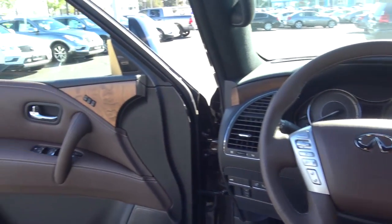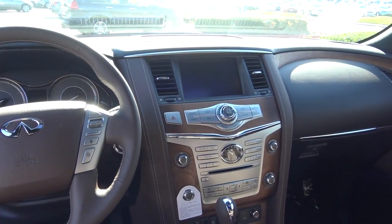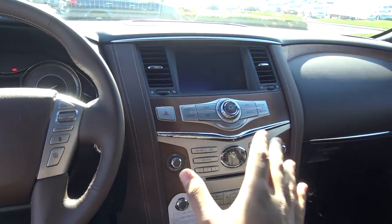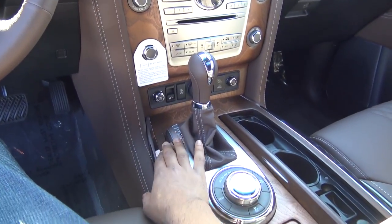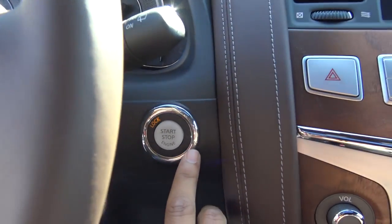Now when you step on inside, you're greeted with a very beautiful and opulent cabin design. Very stylish on our limited trim here, especially with the truffle brown leather. And I love the contrast that the brown gives in the interior. Love the wood accents with the matte finish too. Now you do have push button ignition. Just put your foot on the brake and hit the button to start, of course.